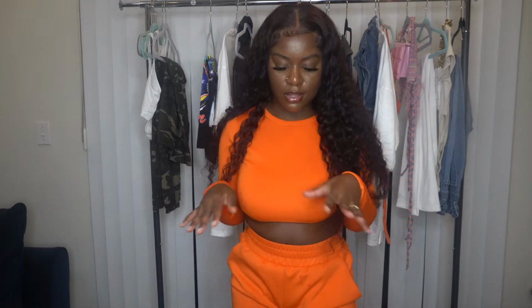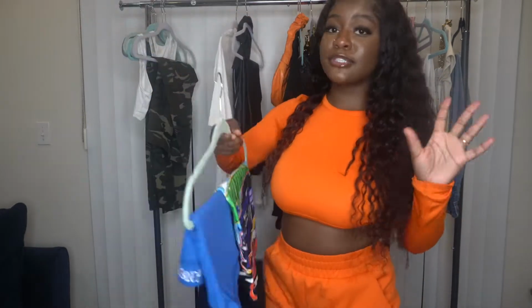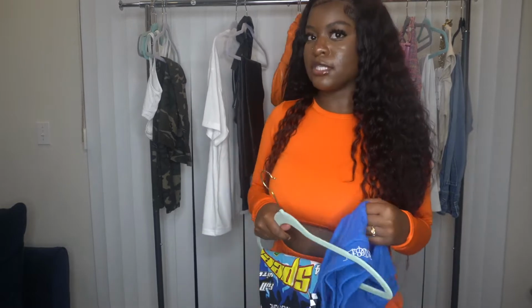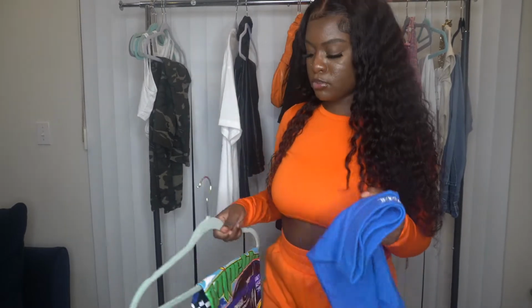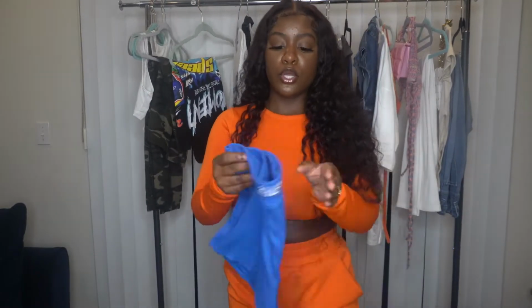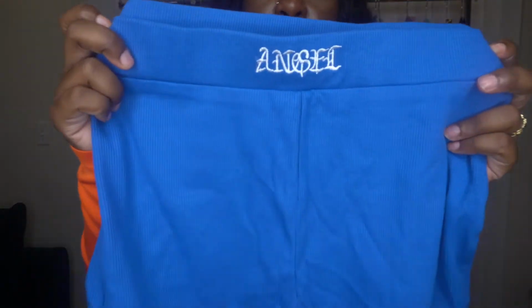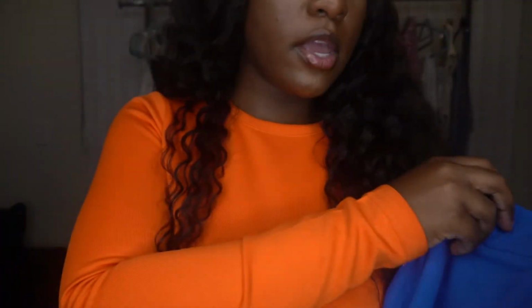All right, y'all. So this next fit is a tad bit out of my comfort zone. But we gonna see if it actually works how I envisioned it in my head, because in my head it was gonna be super, super cute, but I came up with a backup plan if it's not super cute. So first and foremost, we have these cute little shorts that just say Angel in white.